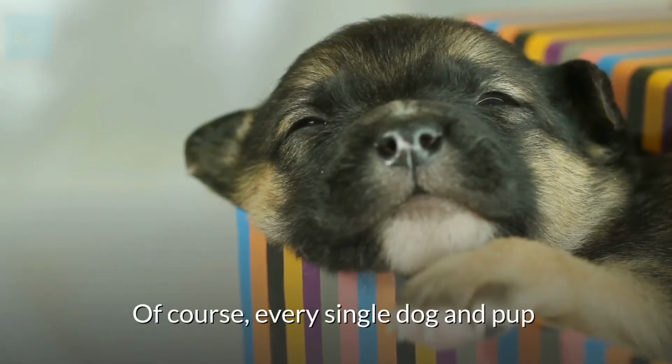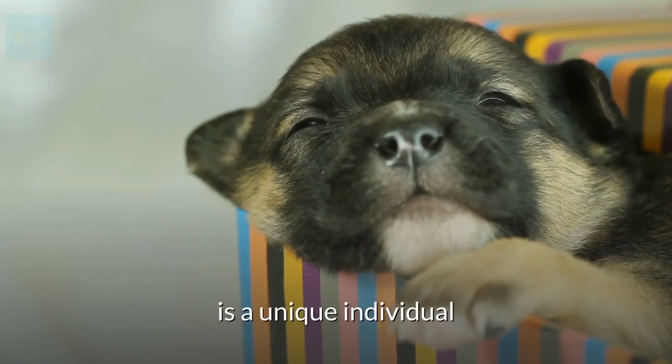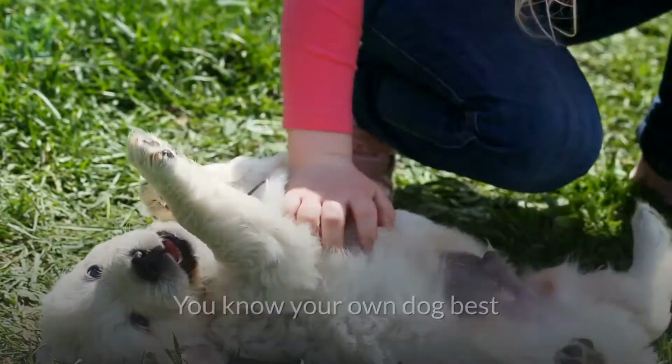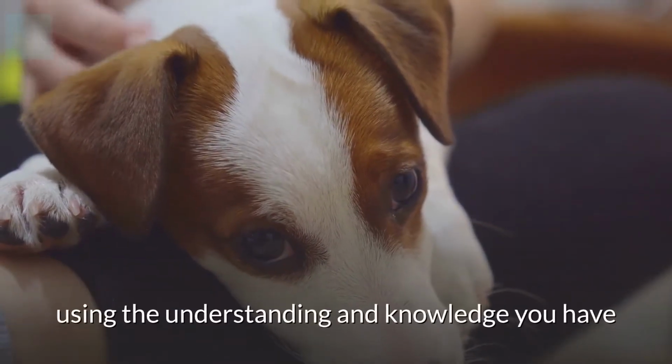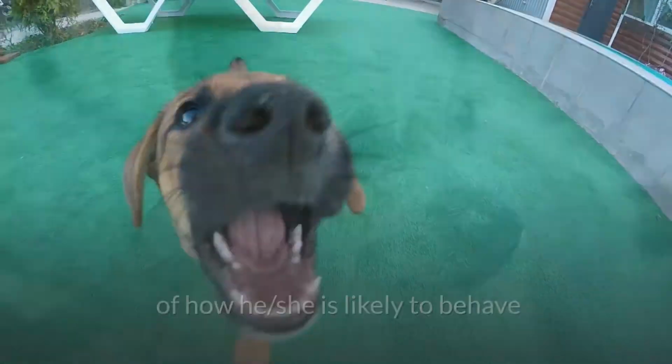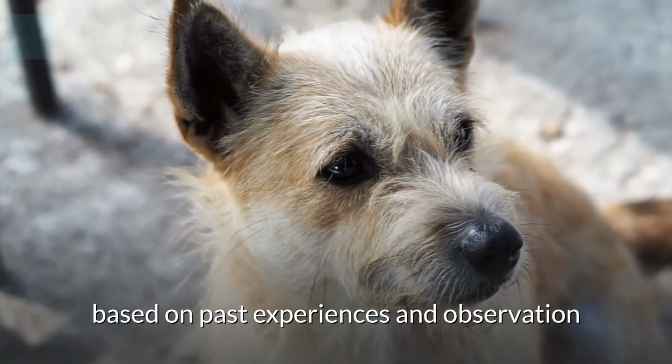Of course, every single dog and pup is a unique individual, and these are generalizations. You know your own dog best, so choose your new family member using the understanding and knowledge you have of how he or she is likely to behave based on past experiences and observation.